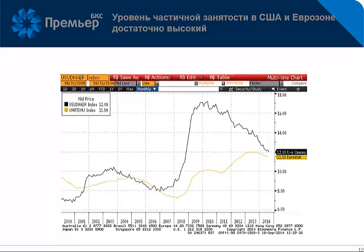Equally, underemployment in the US, and this is the black line here on the chart on page 12, is still at a very high 12%. Yes, it has come down from the peak of 17%, but at 12% it is still very high. In fact, as you can see there, it's well above the peak of 10% that was seen in the last recession in 2003.